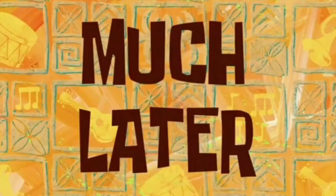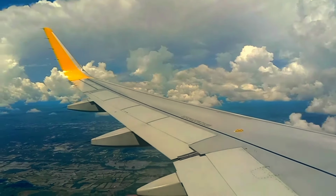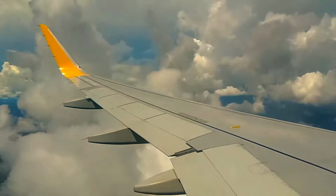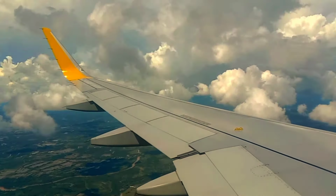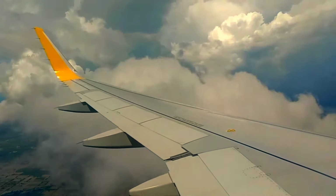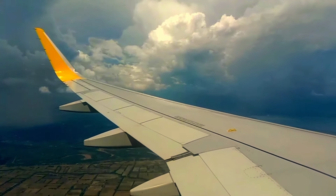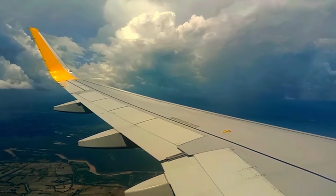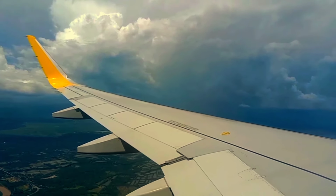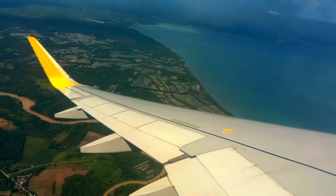Much later. Alright, fasten your seatbelt, ladies and gentlemen. We are about to land at the Bangoy International Airport. We're heading now to our destination. Okay, thank God, we have safely traveled from the Visayas region. Probably we are now in the sky of Davao region. Let's witness right now the possible landing of this aircraft. So, hold your breath.